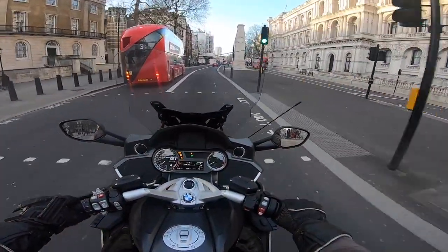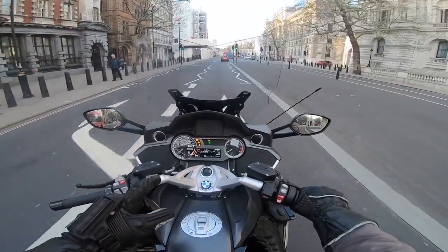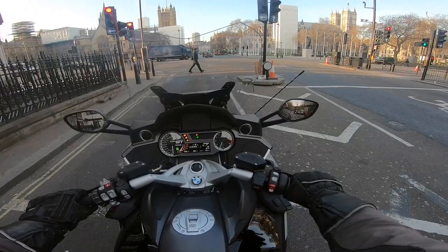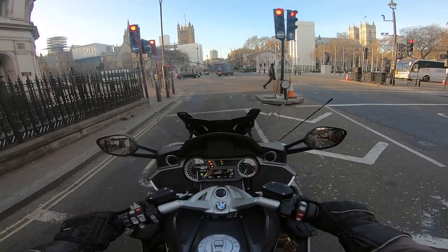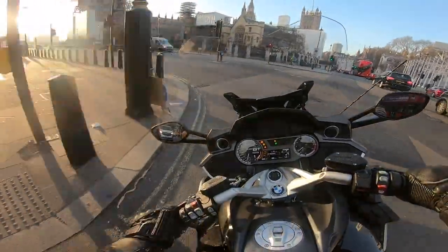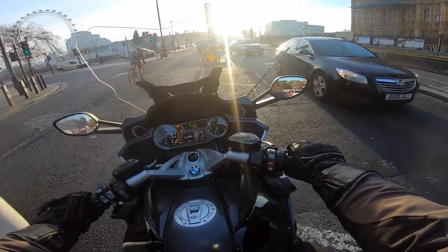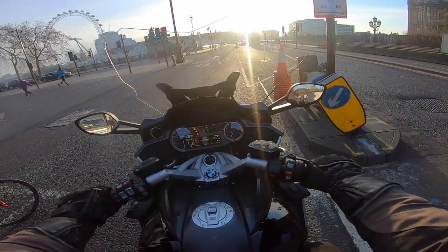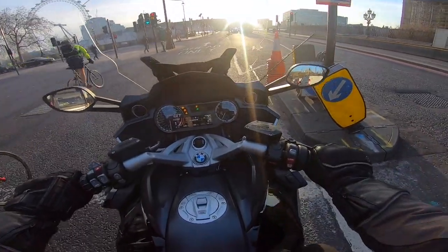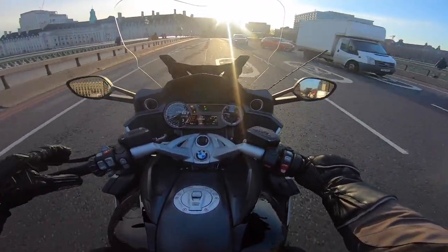Why is the traction control light showing up and the ABS showing up? Why is that? Well, I don't know why those lights are flashing. I'd have thought they'd have gone off by now. Oh, the radio's just kicked into life. Yeah, this is a quick bike.